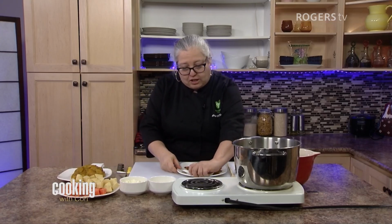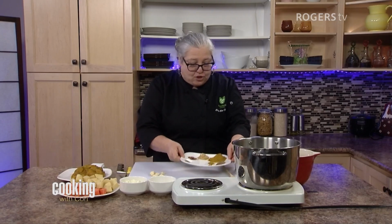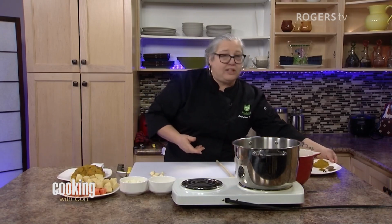So I'm going to take my garlic off right now and move my spice blend over here. This is one of those spice blends that's really great to make ahead of time and keep in an airtight container, and then you can use it the next time you want to make it.